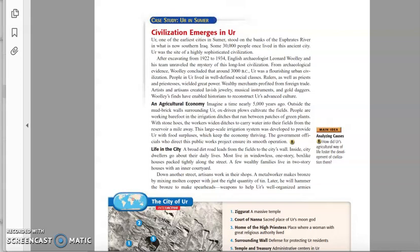From archaeological evidence, Woolley concluded that around 3000 BC, Ur was a flourishing urban civilization. People in Ur lived in well-defined social classes. Rulers, as well as priests and priestesses, wielded great power. Wealthy merchants profited from foreign trade. Artists and artisans created lavish jewelry, musical instruments, and gold daggers. Woolley's finds have enabled historians to reconstruct Ur's advanced culture.